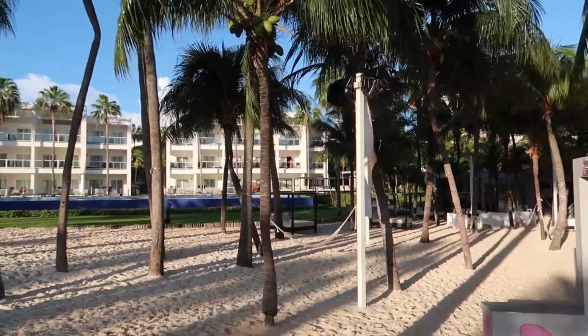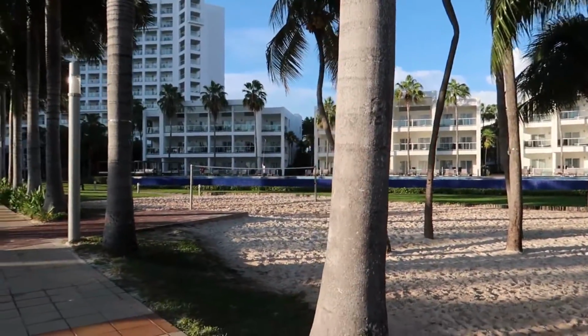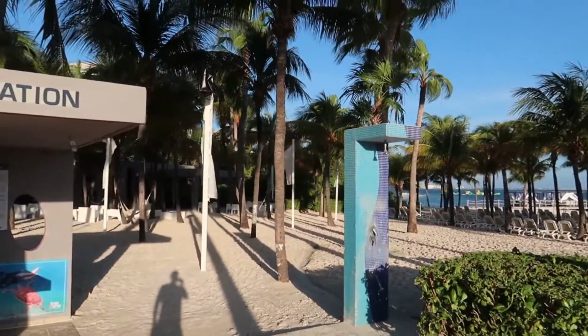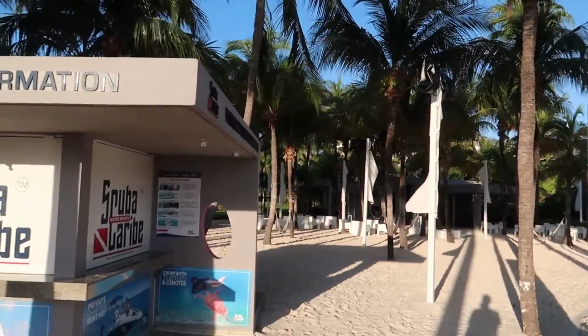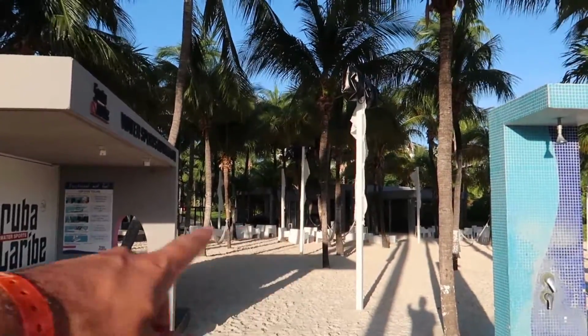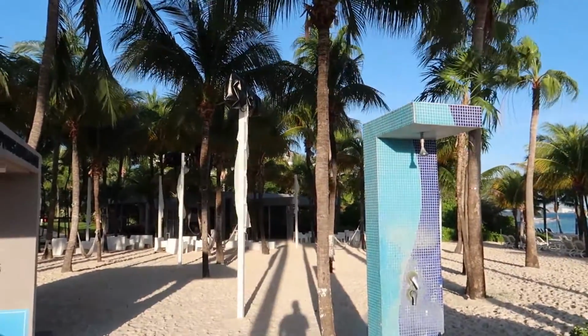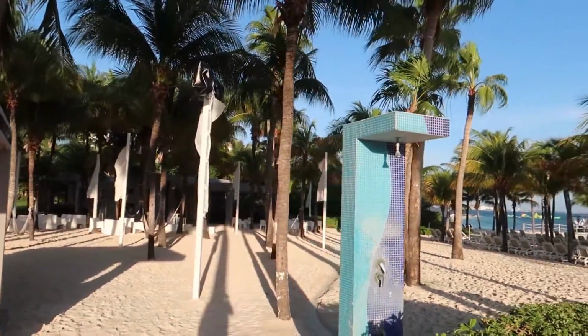Over this way we have some hammocks to relax in, and then just behind this tree there's the volleyball court. If on Saturday night you want to go to the beach party, this is where it will be. They set up a big stage here, and all in this area is where all the dancing is, and there's a bar set up right here as well. And you can see that video. We did the beach party when we first got here.